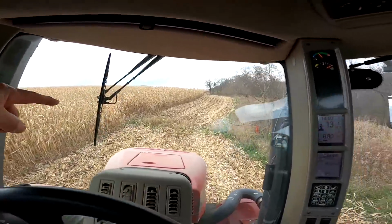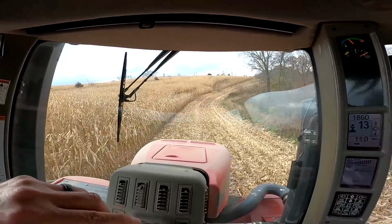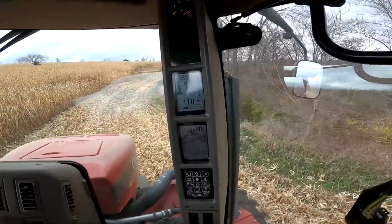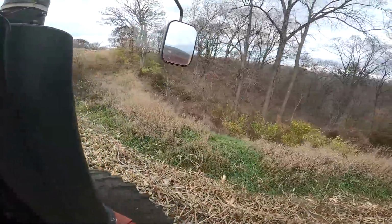This is tile coming out. That's what these orange markers are for. Right there. This is the one that needs work on. That Travis Kemp coming up. Gonna have to go in there and reshape that. Hook things back up. See how it's washing away down here.